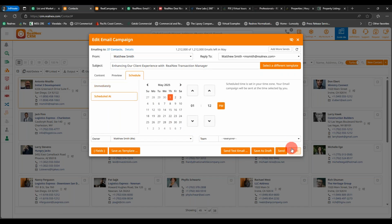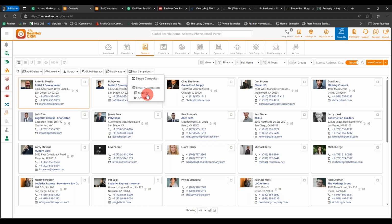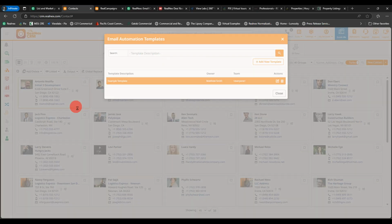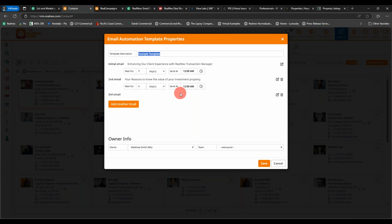Now, what if you want to turn this into an automated email, more of a drip email? You can do that as well now inside the Real Campaigns. You just hit email automation templates. You can create your own templates. If you have a template currently, you can edit it. And it's as simple as choosing the template, which I have here as my initial email, enhancing our client experience with RealNext Transaction Manager. My second email is 4 reasons to know the value of your investment property. And then you can set another email and another email and another email, whatever you want.